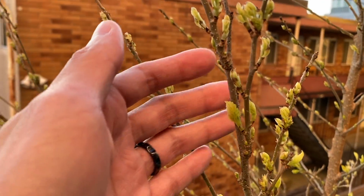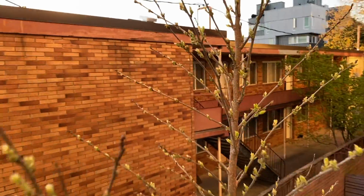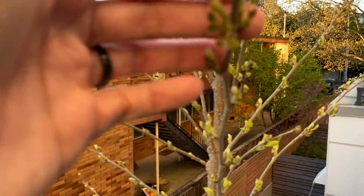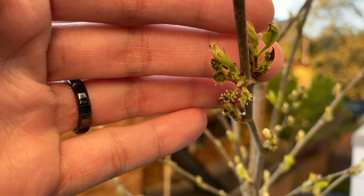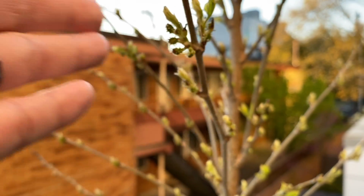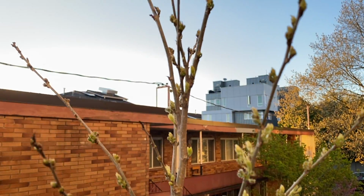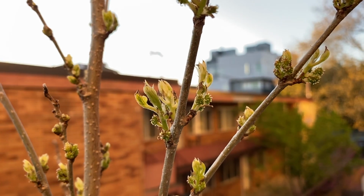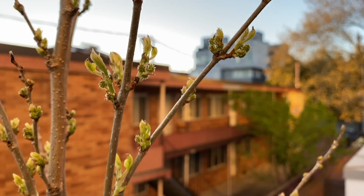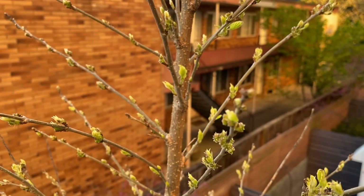Here's the mulberry. You can see the leaves are coming out nicely. And right here, if you look closely, you can see some flowers, mulberry flowers. Those spiky things with white spiky things. Those are the flowers. And I've looked over all of the plants and I can see a bunch more flowers. So we're gonna have a lot of mulberry to harvest this year, which is awesome because I love mulberry.